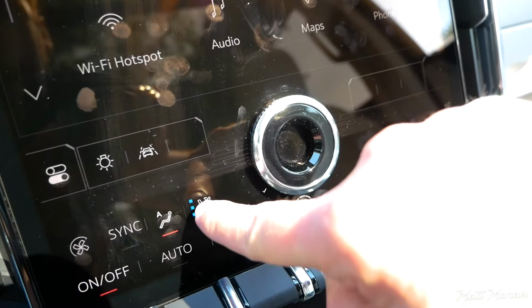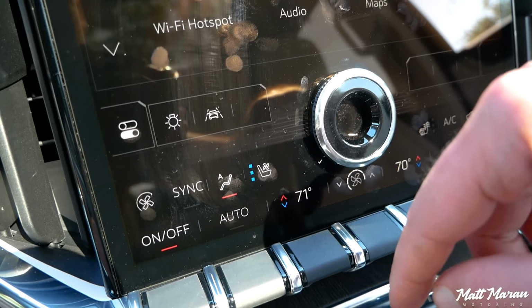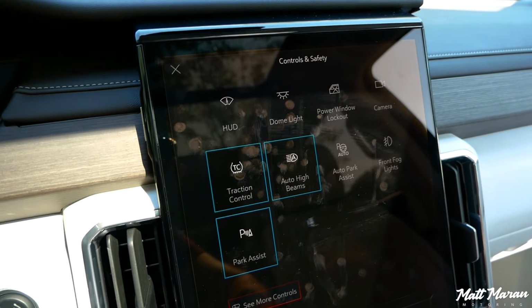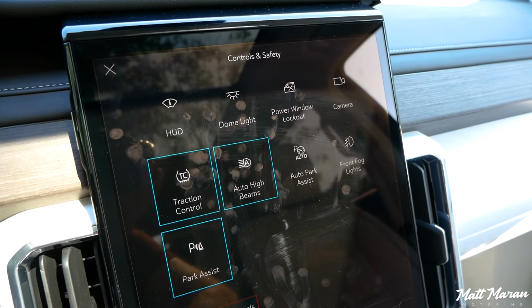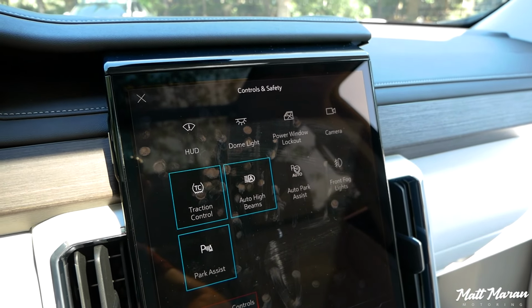And I think the only things I will say is, like, to go and turn on your cooled seats, that takes 2 taps. Also, speaking of submenus, your headlight controls, like other new GM vehicles, are buried a couple layers deep in a sub menu. There is no switch to turn on your headlights here. So if you're a traditionalist, just a little bit of a learning curve there with that.